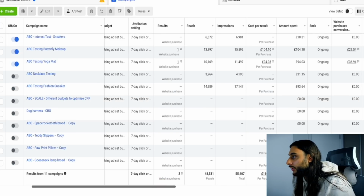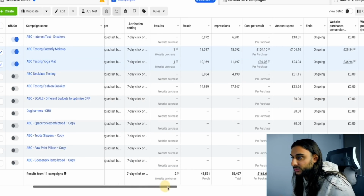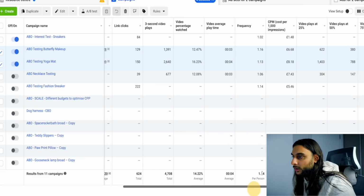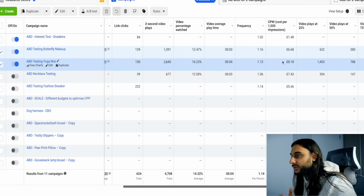So I'm going to mark the two campaigns that I want to show you because it's really important. Now, if we take a look at how expensive these are right now, we're heading over to the CPM. Now, the CPMs I like. To be honest with you, these CPMs ain't even that bad. We always say between $10 and $20 is pretty decent.